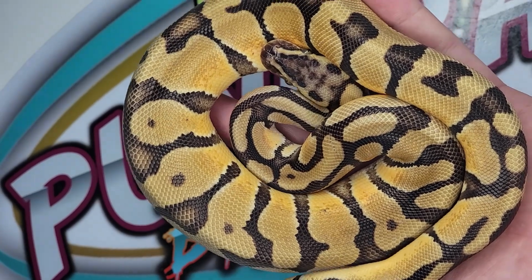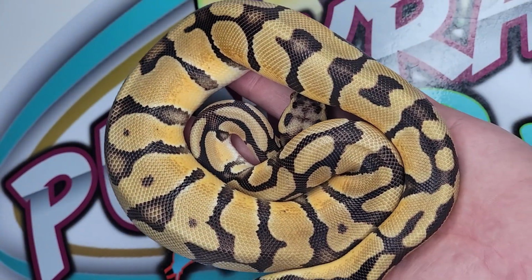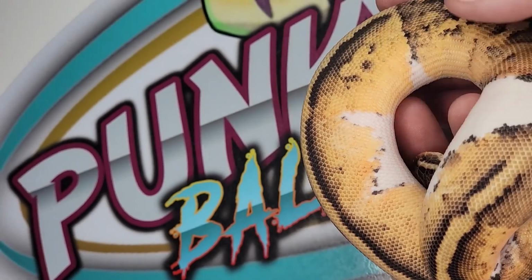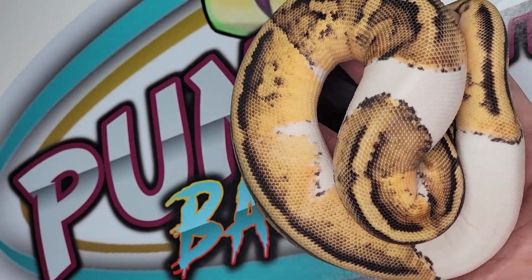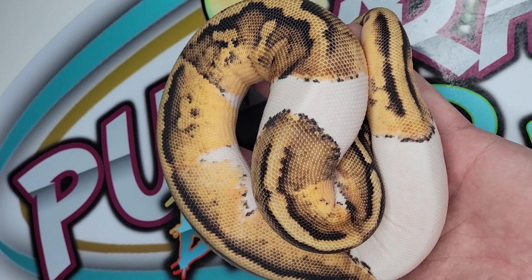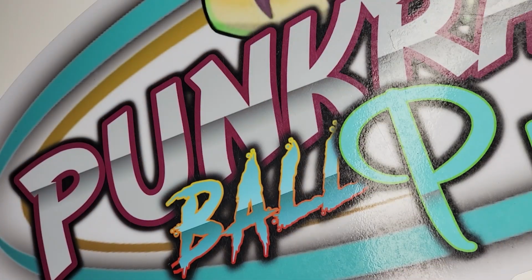We got a pastel Enchi Double Hypo Desert Ghost. I picked this one up this year. This girl is growing up quite nicely. This is a pastel pied 100% Het Ultramel female. Yeah, we got plans. Anybody into clown?